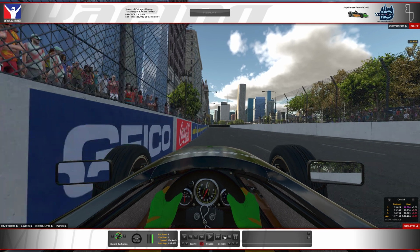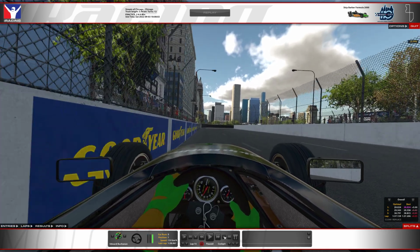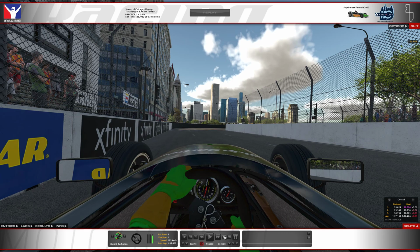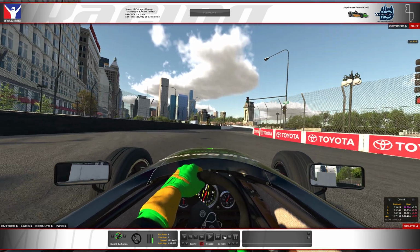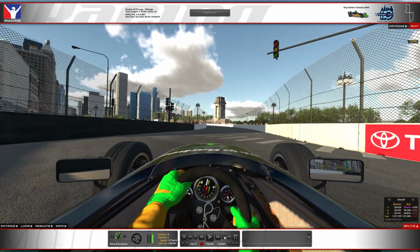So just watch out for that. Yeah, so up into third, and again on cold tires, you may even have to brake for this, but on warm tires, it's just a bit of a lift. Probably if you're really good, you can probably take that without even lifting.